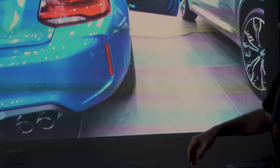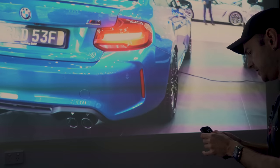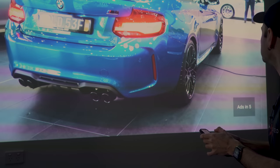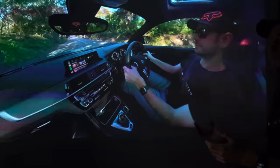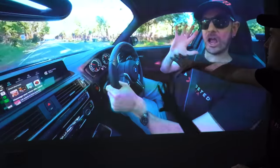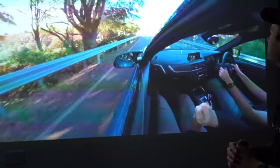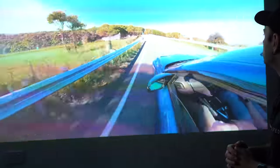But let me just fast forward quickly to some outdoor footage in this video as well. Just driving along in natural light. We'll skip forward, and you can see again the differences between the dark areas and the bright areas outside. Very nice. You're not losing too much contrast in the dark areas. And overall, it looks really nice.